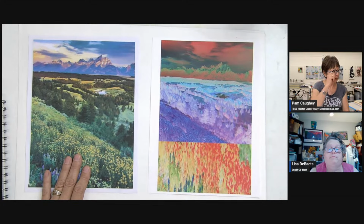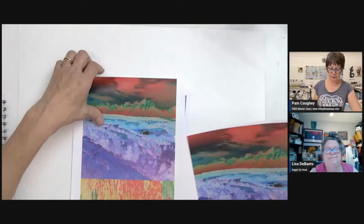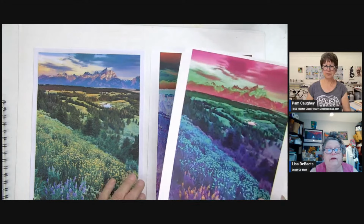Now, so color does not have to be local. And then see here, I did some other things with color. So you don't have to break it up into geometry if you don't want to. What if you just want to play with different color schemes? So here's one color scheme, and then here's another.